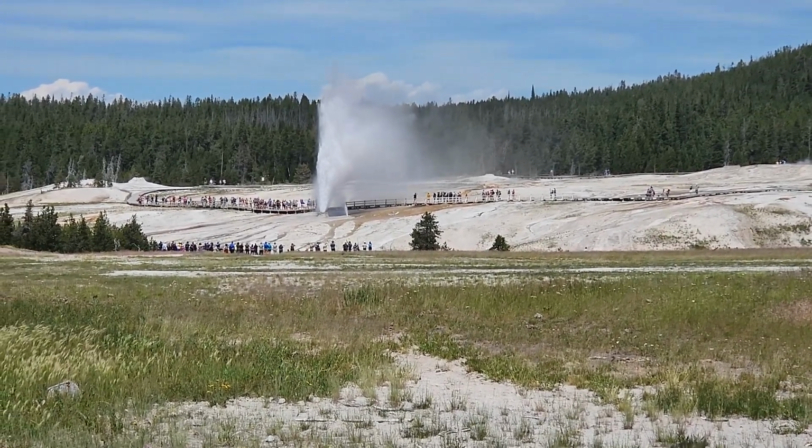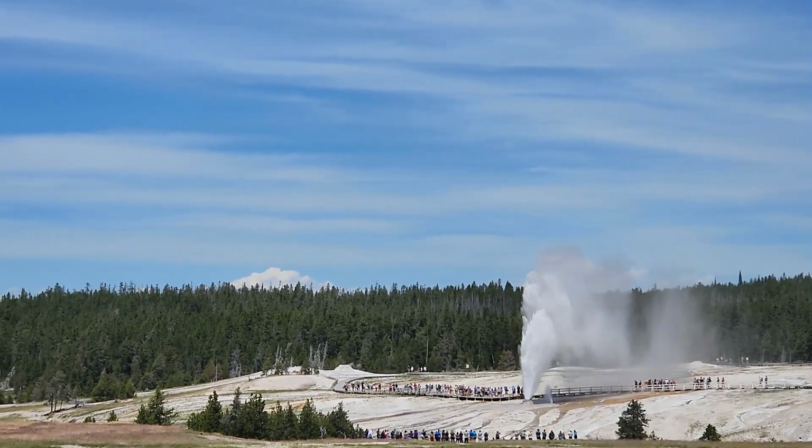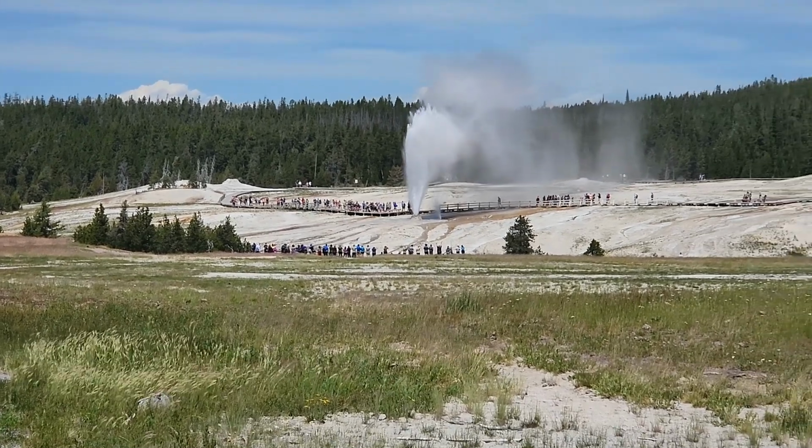Way bigger, yeah. And all of the different ones out here have different times that they go off at.